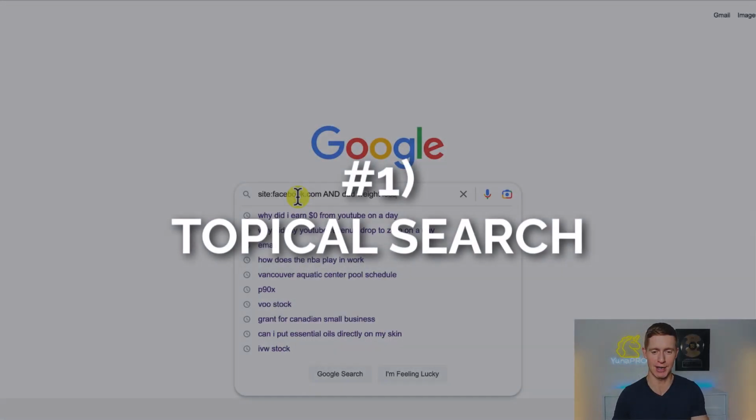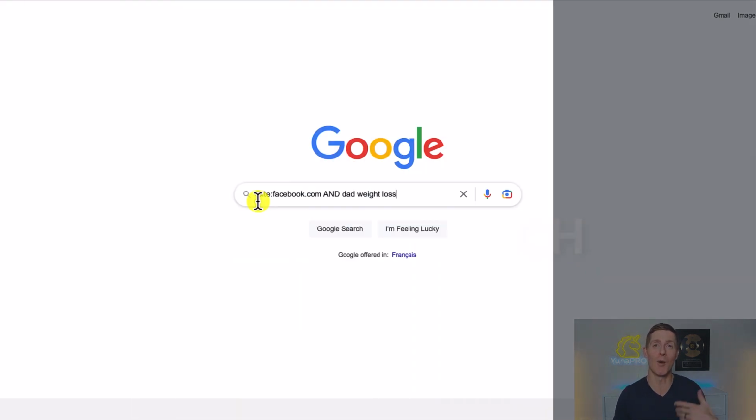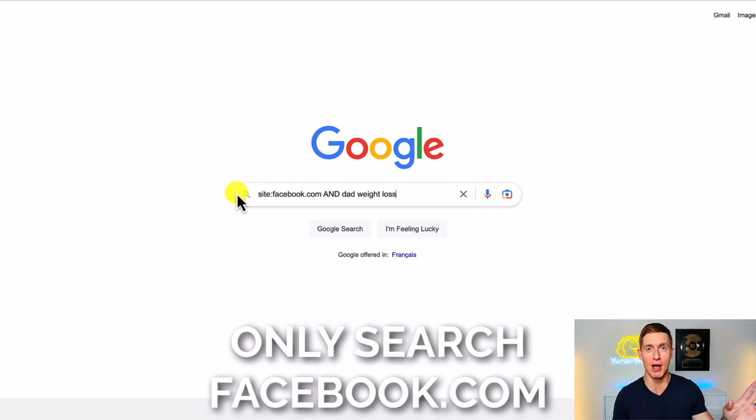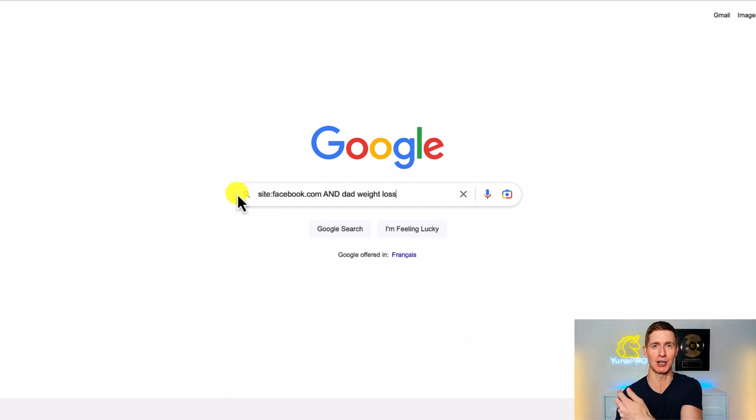So what I'm going to do, I mentioned the secret weapon here is Google. I'm going to go over to Google and I'm going to type in a search string here that looks like this. And I'll explain why it looks like this and how you can use this. So we're going to start it with site:facebook.com and no spaces in there. And what this tells Google to do is to only search facebook.com for the rest of the things that we're telling Google to look for.